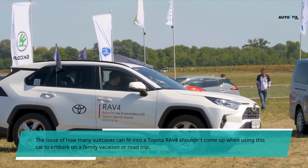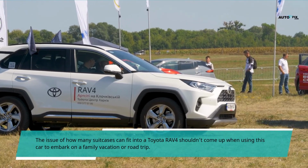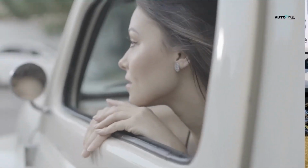The issue of how many suitcases can fit into a Toyota Rav4 shouldn't come up when using this car to embark on a family vacation or road trip.